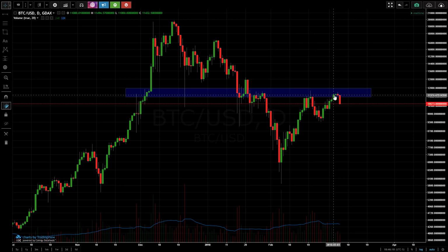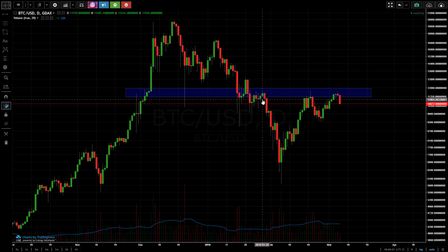Trend lines are good and they are powerful, but what you really want to base your decisions on when you're trading is horizontal support and resistance. And why I say that is because it never changes. So it doesn't matter what time frame you're looking at on this chart. Doesn't matter what scale. You could be looking at log scale, linear scale. Does not matter. Horizontal support and resistance is always the same.